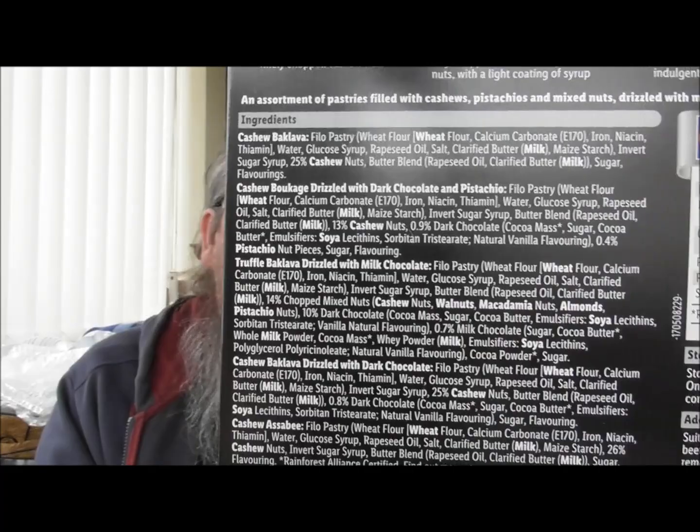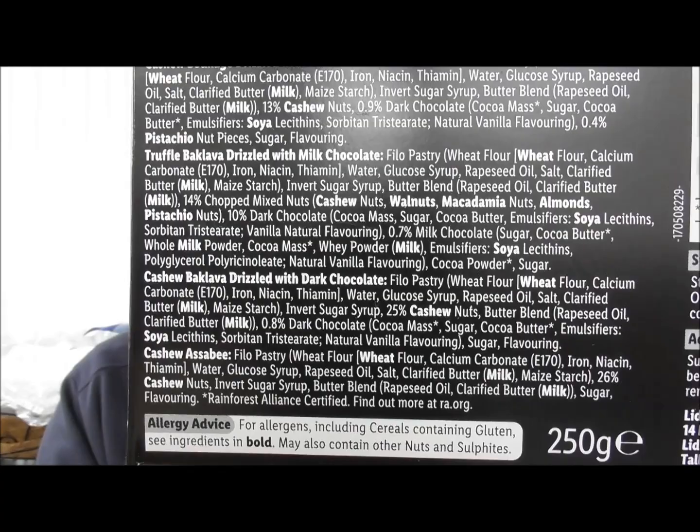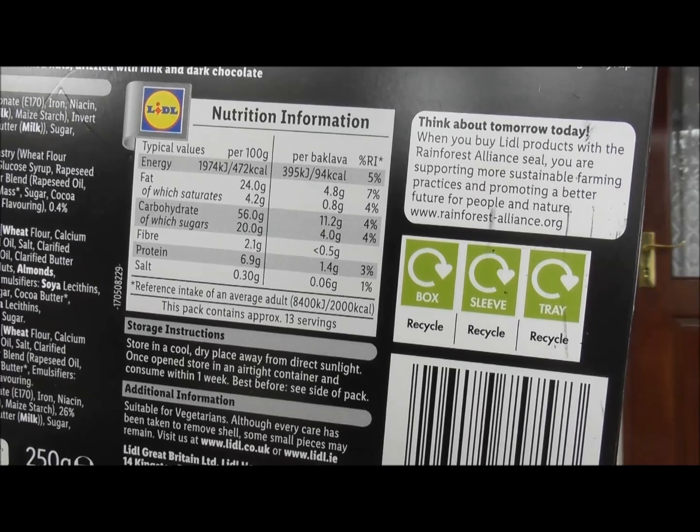Wow. Now, the ingredients of them all will take me about 3 weeks to read out. So, if you want to read it, if you just stop it there, and I'll move it up a bit for the bottom bit. In fact, I'll move it out a wee bit. There we go. You might be able to see that if you go full screen. And that's what's in it all. That's all your nutritional stuff. And your allergies. Now, I'm going to guess that if you have a nut allergy, you will not be wanting these.